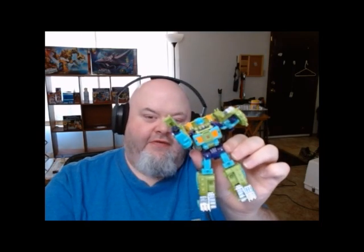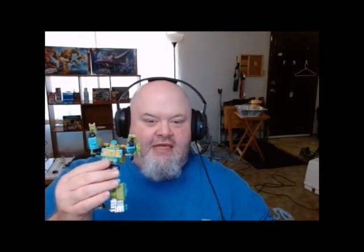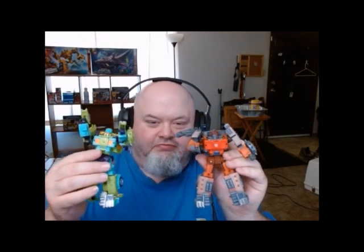And here we have Towline in his primary mode, armored up. And that's basically about it. So basically with the exception of the color and the head sculpt, this guy is just the same as Scraphook. Just different characters. And the only one that I don't have here that you're not seeing is Axle Grease. I forgot about that figure as I was grabbing Scraphook off the shelf.